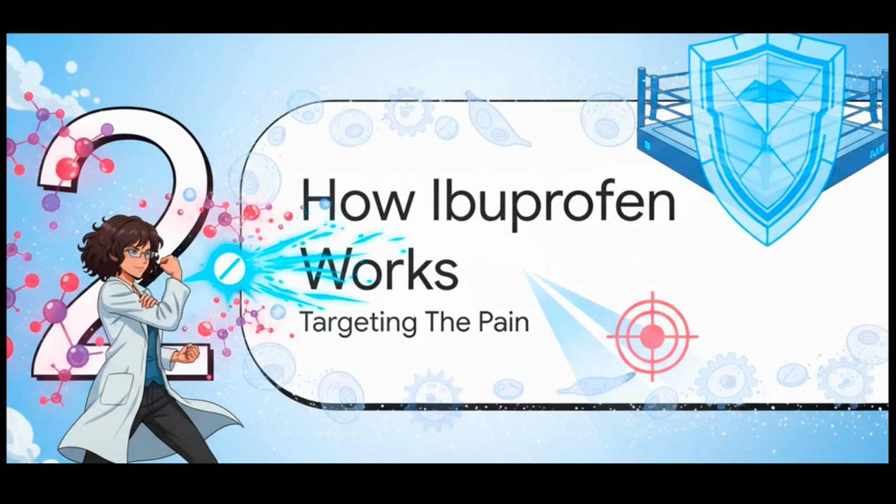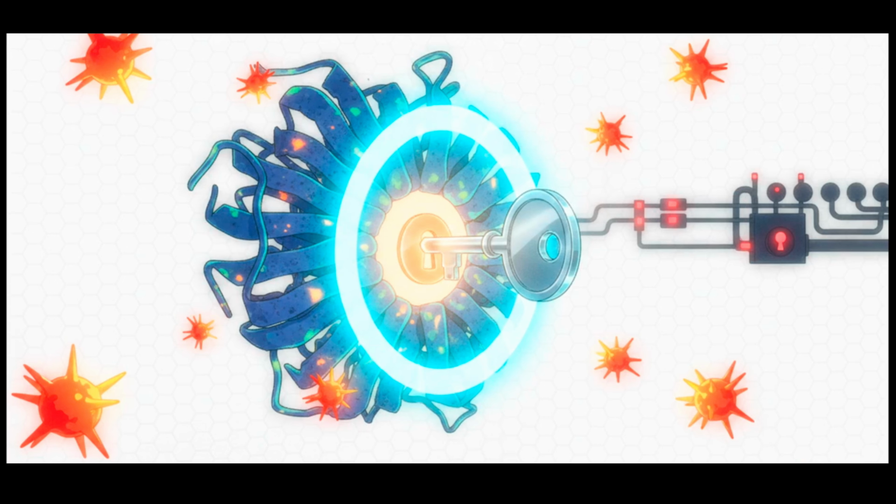Section 2, how ibuprofen targets pain. Now that we understand the chemical equation causing the pain, let's look at how our first contender steps in to solve it. And this brilliantly illustrates just how targeted modern medicine can actually be. Ibuprofen is what we call a non-steroidal anti-inflammatory drug. It was originally designed to be exactly that, an anti-inflammatory. It works using this highly effective lock and key mechanism.